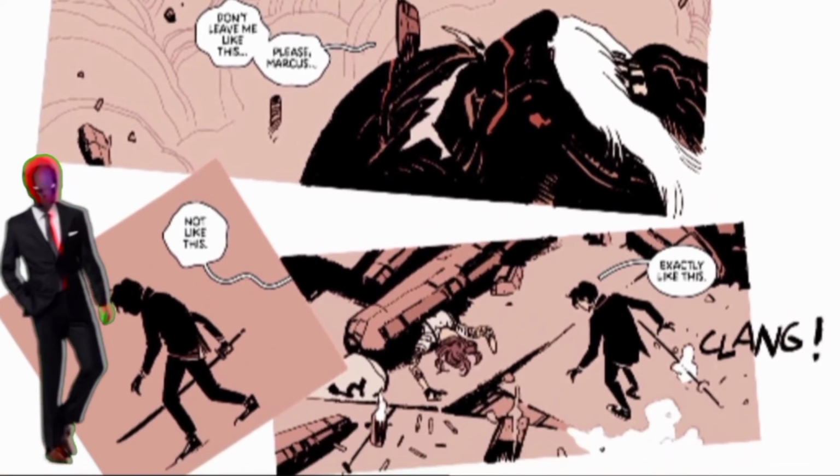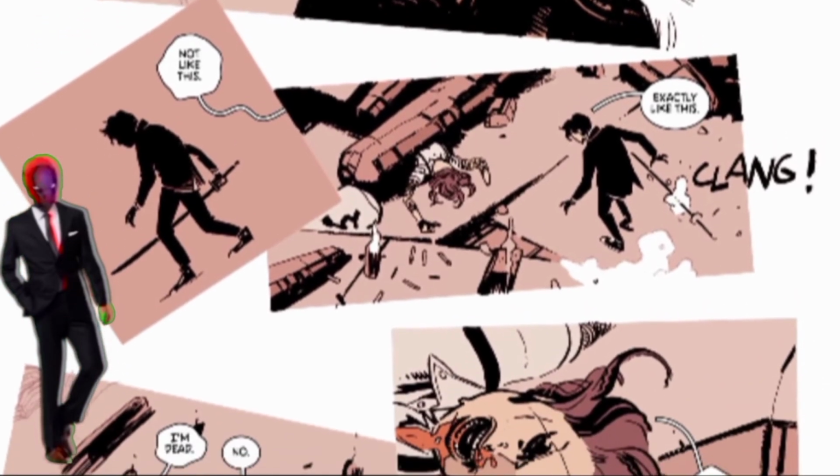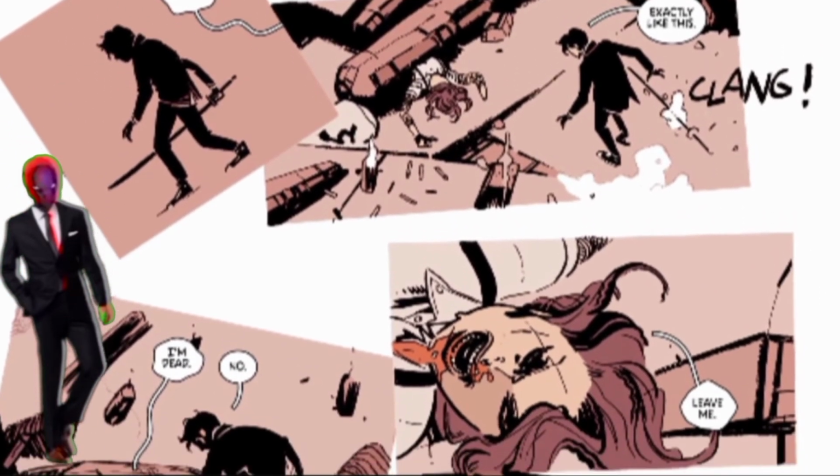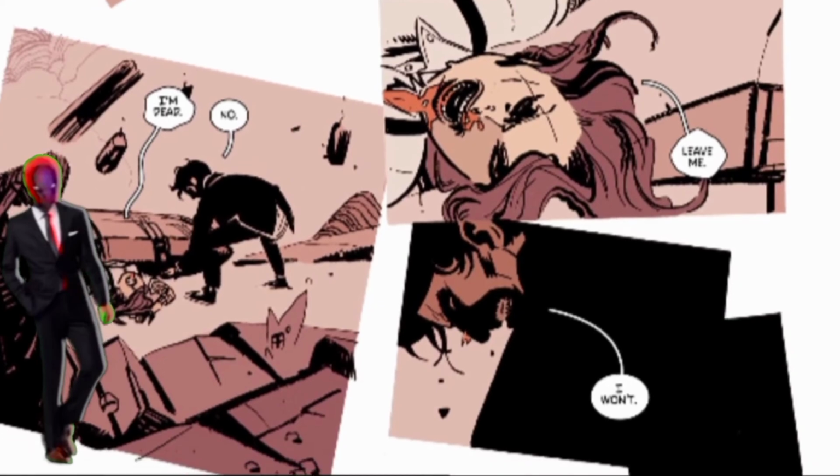And this is where Marcus says that, exactly like this, and he saves Saya, even though Saya says to leave her because she has nothing basically to live for. But Marcus basically grabs her from under the rubble and they escape.